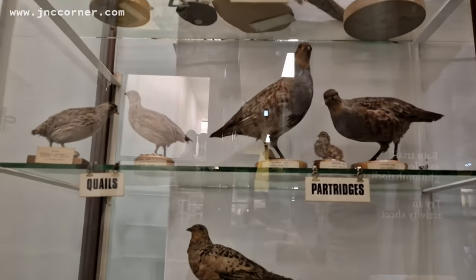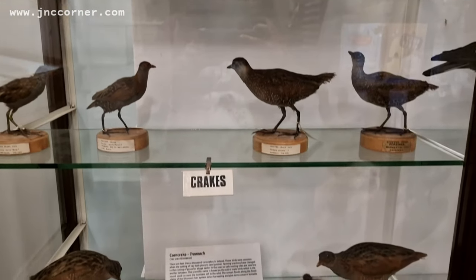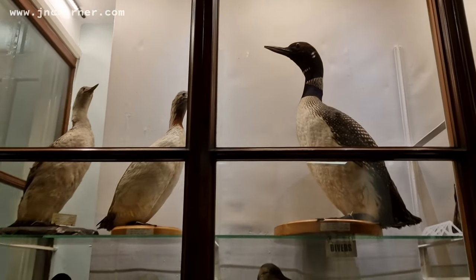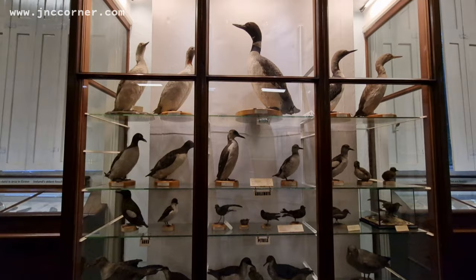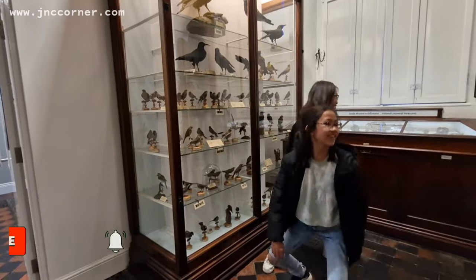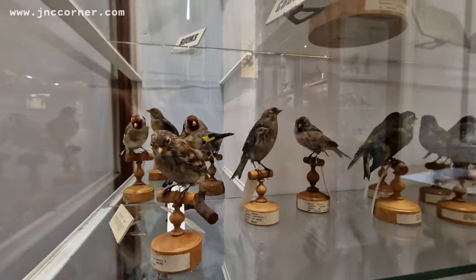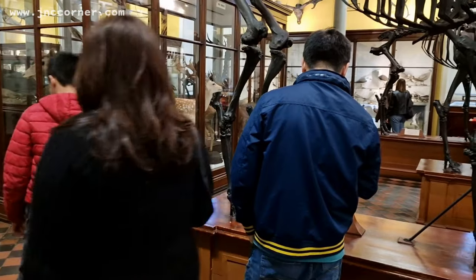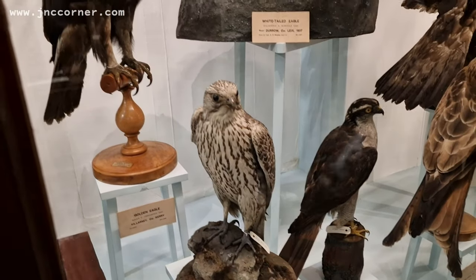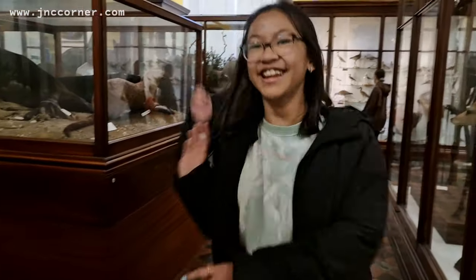So in this corner, guys, are different kinds of birds that you can see here in Ireland. This skeleton seems to be a huge animal, but I didn't manage to get the name, but it looks like a deer. So we got more birds here, and I'm pretty sure they're familiar to you guys.